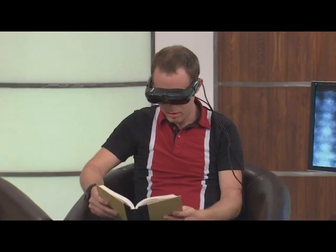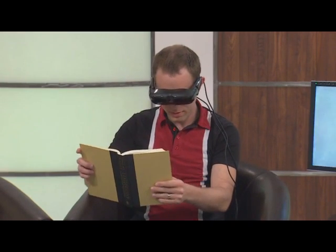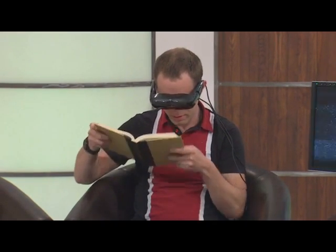Okay, so now with the glasses on. With the glasses on. Now we have a monitor in the studio that lets us see what you're seeing up close through the glasses, Jonathan. Okay, let's put them on here. Okay, so now I have a little control panel here on my left. See, is the book upside down? Is that better?